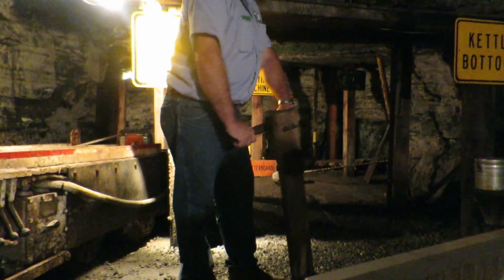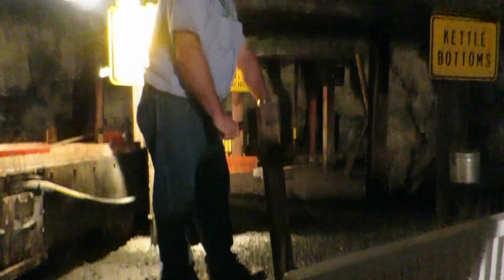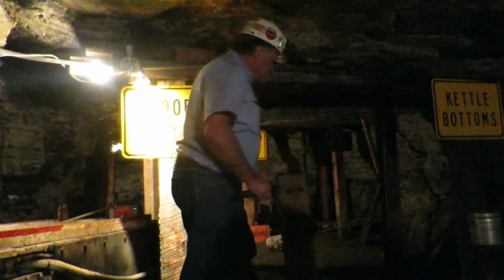Okay, this is how we got around them coal mines. Not all coal mines had one. Okay. Some kind of privilege if you had one. You put it with you.